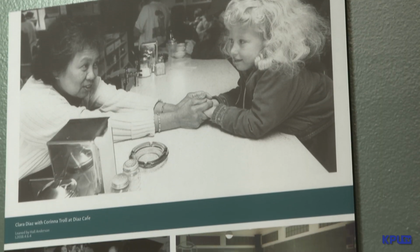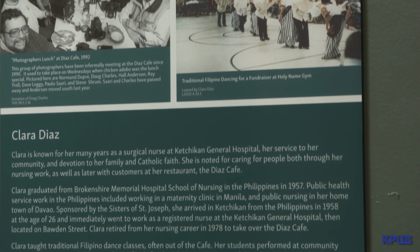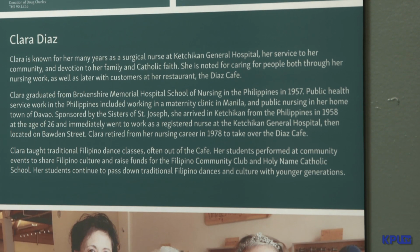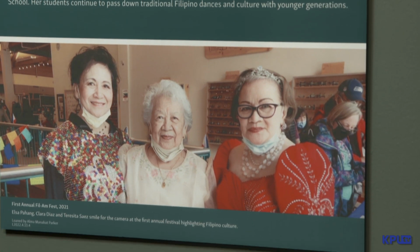And I love to see Clara Diaz featured here. Yeah, throughout this exhibit, we're trying to show people that sustaining a community takes individuals, right? And it's those individuals that are deciding that they want to perpetuate their Filipino culture, for example. Sure. And Clara is a major factor in that in our community because she used the Diaz Cafe when she was in charge of it to actually teach dancing lessons. Wow. She was saying that she actually bribed them with food after school to come learn. But then also being able to do fundraisers for Holy Name Catholic Church or school, and also for the Filipino Community Club. Wonderful.